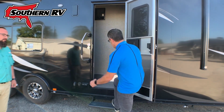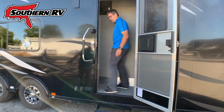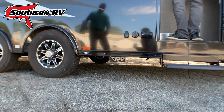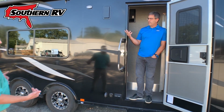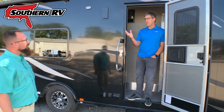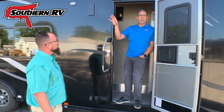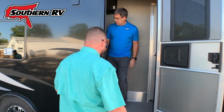So we'll show you kind of inside here. Dale, I noticed that y'all are putting the exterior speakers underneath now. That's really cool. It's one less obstruction from the outside wall. Yeah, it still puts that sound out here. It comes with an amplifier now when you get the sound system. Great. And it allows us to have a much cleaner wall and look on the inside as well. Beautiful.